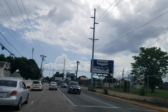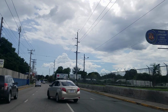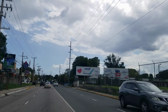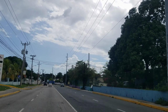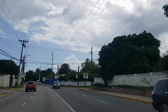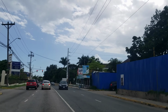Alright, on the left we just passed Arden Road, and on the right is the Police Officers Club. And on the left now we're passing the Arden Prep School. Now on the right is a school called Liberty School, but this used to be where Priory High School used to be. On the right, where you see the Liberty Academy sign, but Priory closed down and Liberty took it over. Okay, on the left is Andrews Hospital.